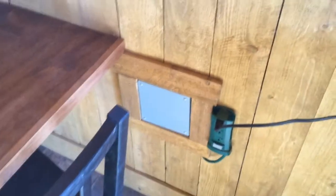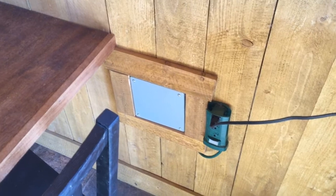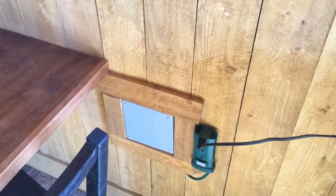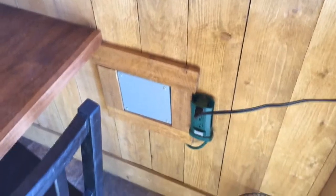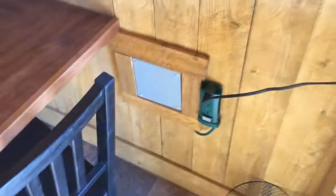Electrical. On the outside, we've got a generator, a little Honda 1000 or 2000 generator, and it's nice and quiet. I hook it up to the outside, and it's got a surge protector as well as a GFCI protector.